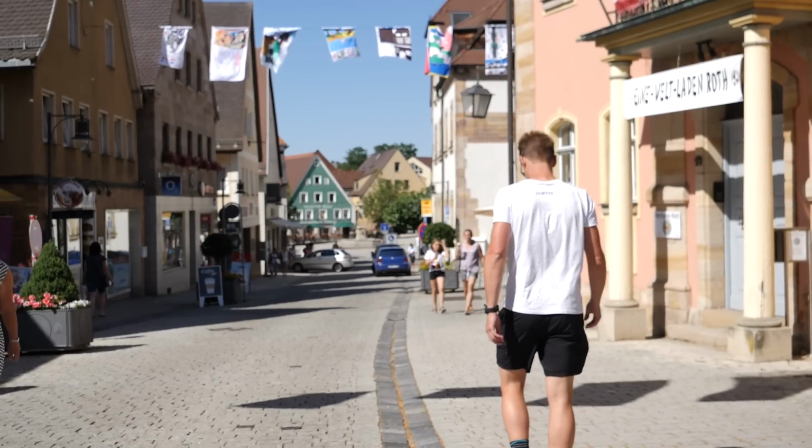Well, it's been a real trip down memory lane having a look at all these iconic hotspots of the Roth course, and hopefully you've enjoyed seeing them as much as I have revisiting them. And indeed, if you're racing this weekend, I do hope that it has been of some use for your race prep.